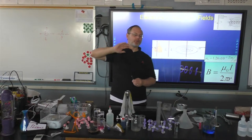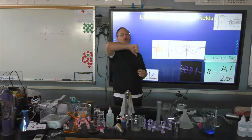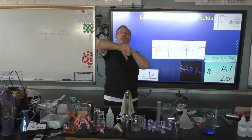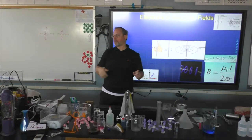The first right-hand rule tells you if you have current traveling in the curvature of your fingers, the magnetic field it will produce is straight down. It also tells you this: if you have current traveling in a straight line, the magnetic field will curve around it.